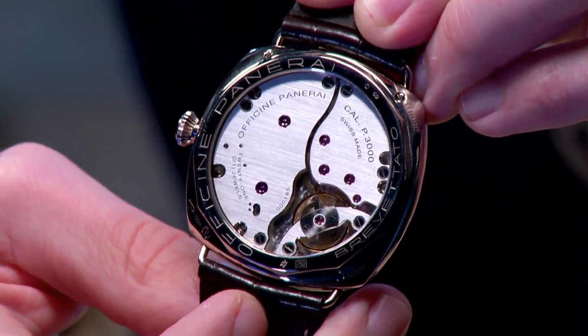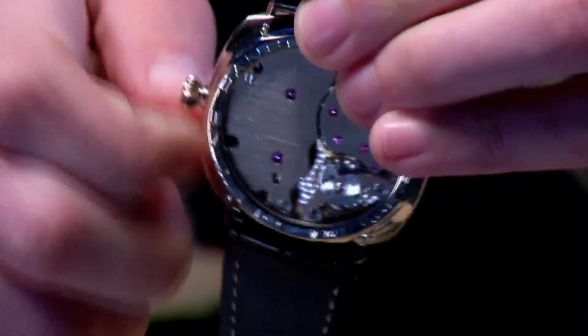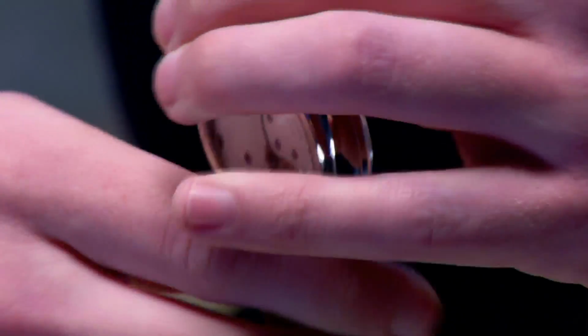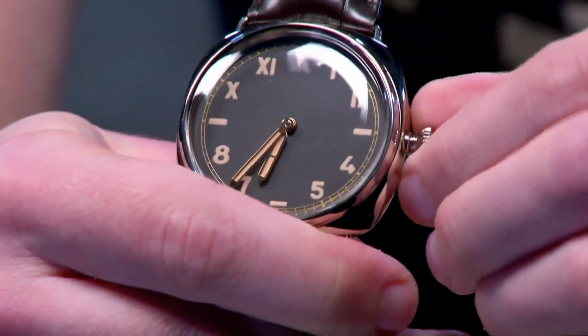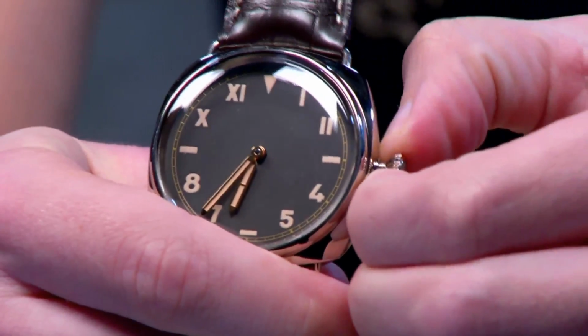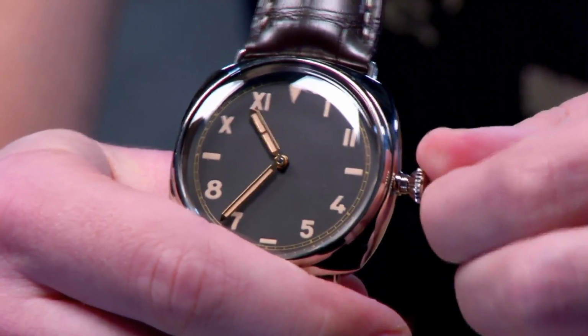Today, caliber 3000 is Panerai in-house, and as you could see, it features a wonderful time zone functionality. I'm going to show you how this works, but it allows you to independently step the hour hand as you travel with the watch, so that, for example, if you want to change the time without affecting the minutes as you travel, you can do exactly that.